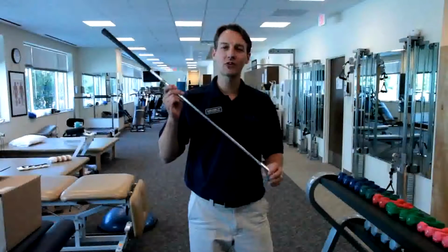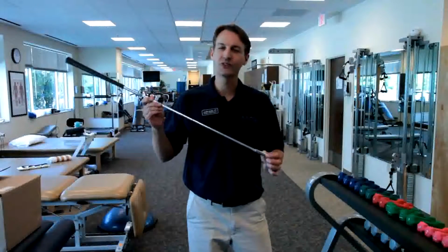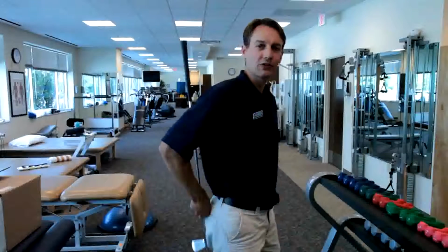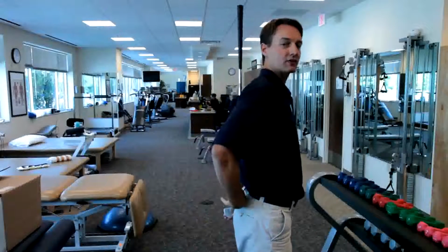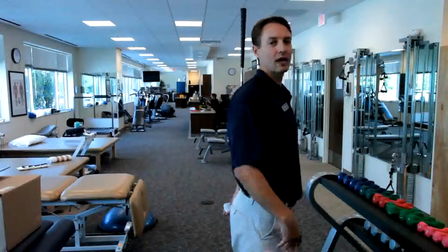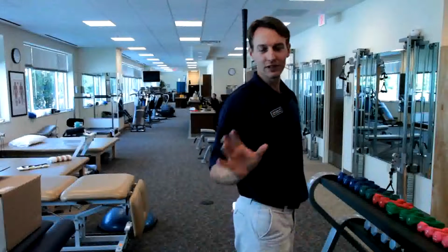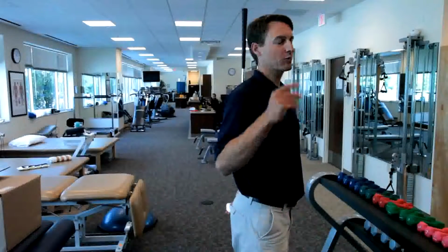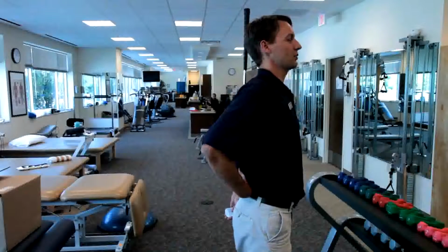Now I've used this golf club to describe some alignment positions. Let's review this just a little bit more to make sure you understand what I'm talking about. So I've talked about 3 points of contact. Those points of contact are your lower back, your mid back, and your head position. You have a natural curve in your lower back you want to maintain at all times. That's completely normal, and everyone should have that. So the ideal position are 3 points: your head, your mid back, and your lower back.